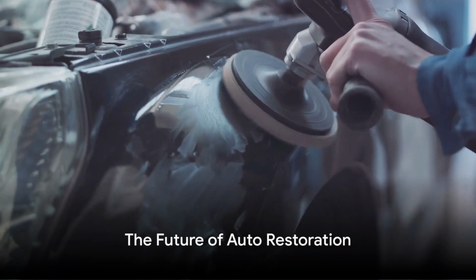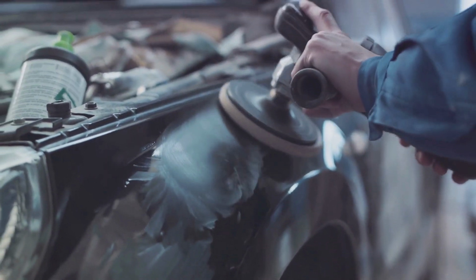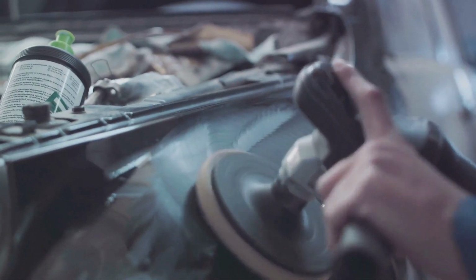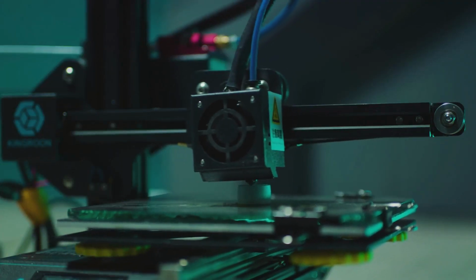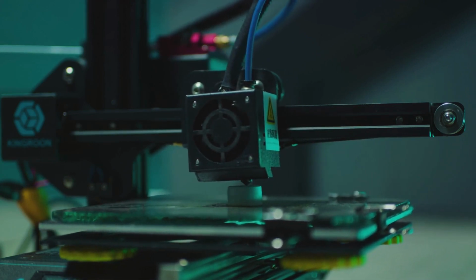With patina on the rise, what does the future hold for the auto restoration industry, one may wonder? As we look towards the horizon, we see a landscape of change and evolution. The auto restoration industry is no different. So let's delve into the potential future trends and see how patina might fit into this picture.